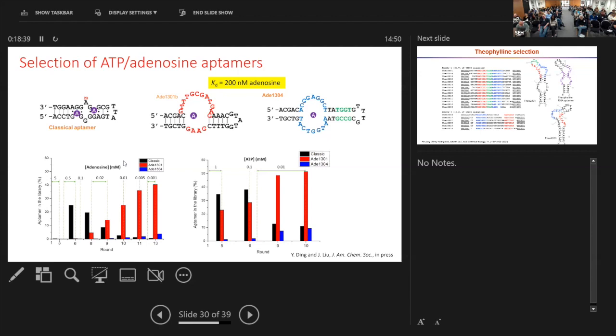So we did deep sequencing of many different rounds, right? So we found that the aptamer actually comes out very fast. So at round 6, when the adenosine concentration was like 0.5 millimolar, right? So the majority of the library, we pretty much don't see anything else, right? So is this classical aptamer, this one. But when we're pushing the selection stringency by lowering the adenosine concentration, you can see that classical aptamer just goes down, right? Down to about 1% at round 13. But new aptamers, right? So 2 new aptamers, one is 1301 and one 1304. These 2, right? So they start to dominate the library.